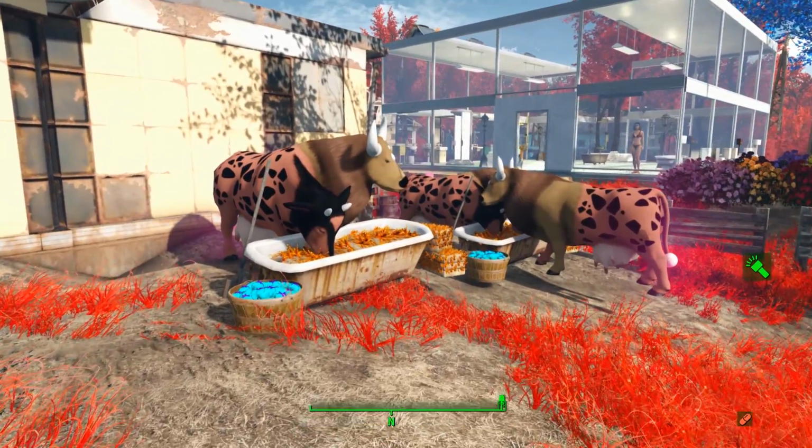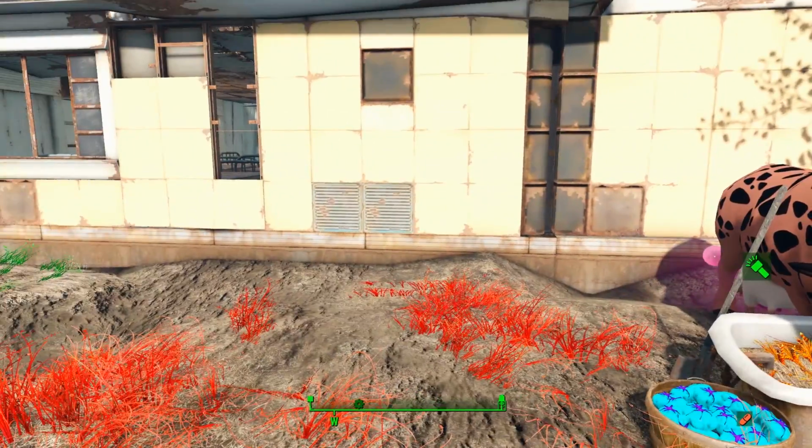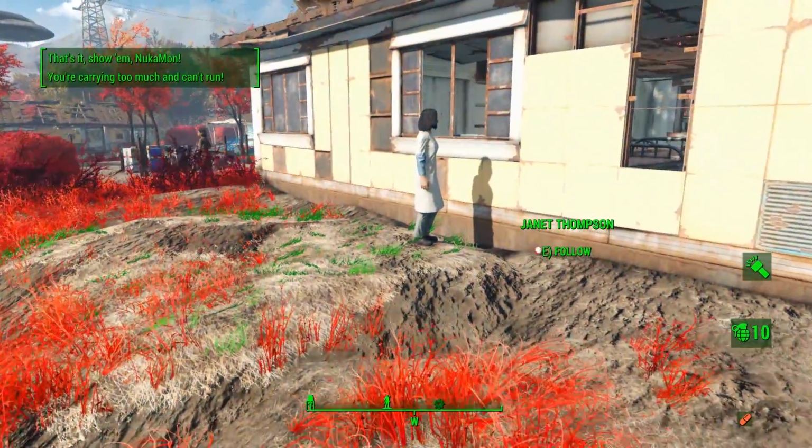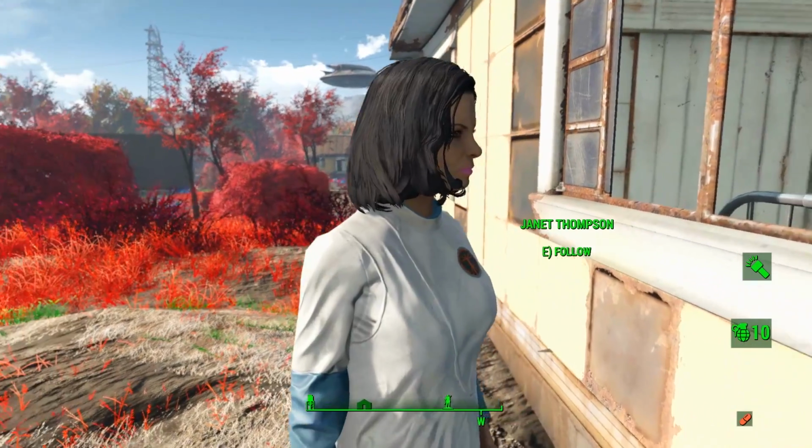There is one more thing that Rebi has to do. She has to milk the Brahmin. Well, she's not going to do it herself. She's going to make one of her captured Pokemon do it. So let's have Janet Thompson here do it. However, she needs an outfit to milk the cows properly.